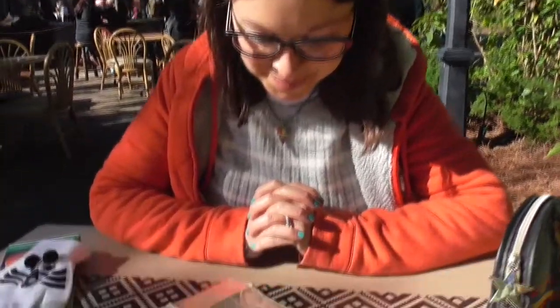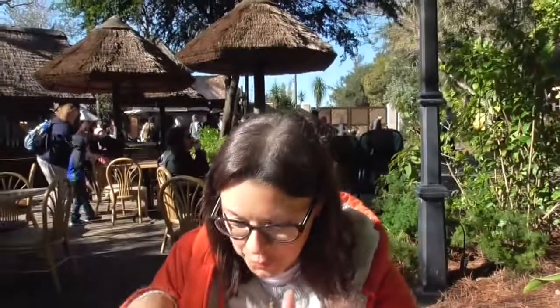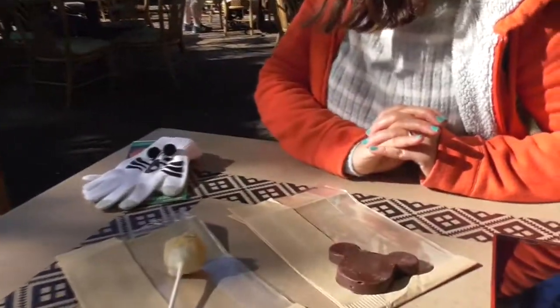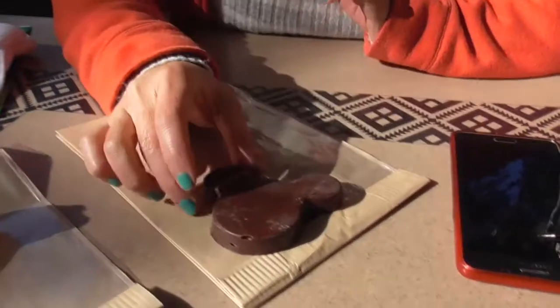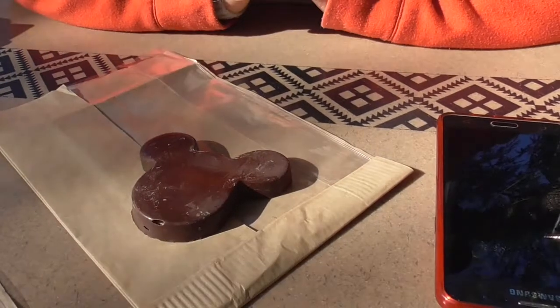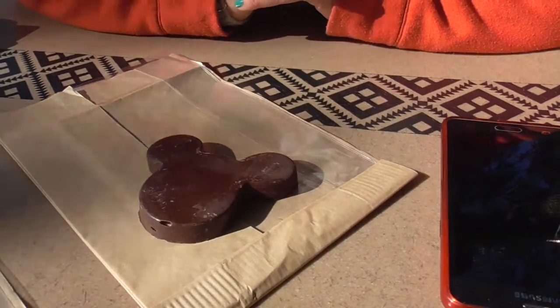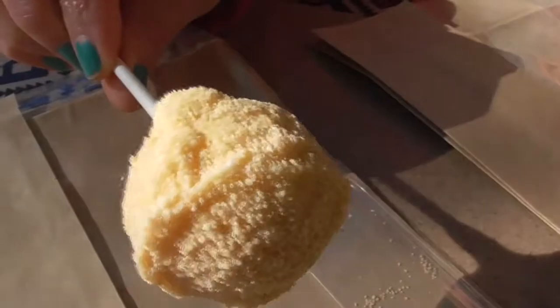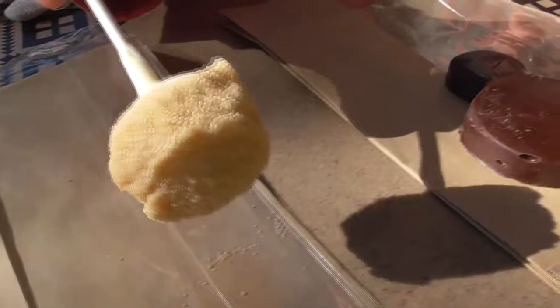Okay, so we are recording. Here we go. And we just went to Zuri Sweet Shop. Yep, Zuri Sweets is right over there. And there's some nice little seating right over here. I have a Mickey head, and it's a solid dark chocolate with chili pepper. It's supposed to be very spicy. And I got a cake pop. I saw this on the Disney food blog on YouTube, and they highly recommended this. Supposedly has cinnamon. It's dipped in white chocolate. I think it's called a sand pop.